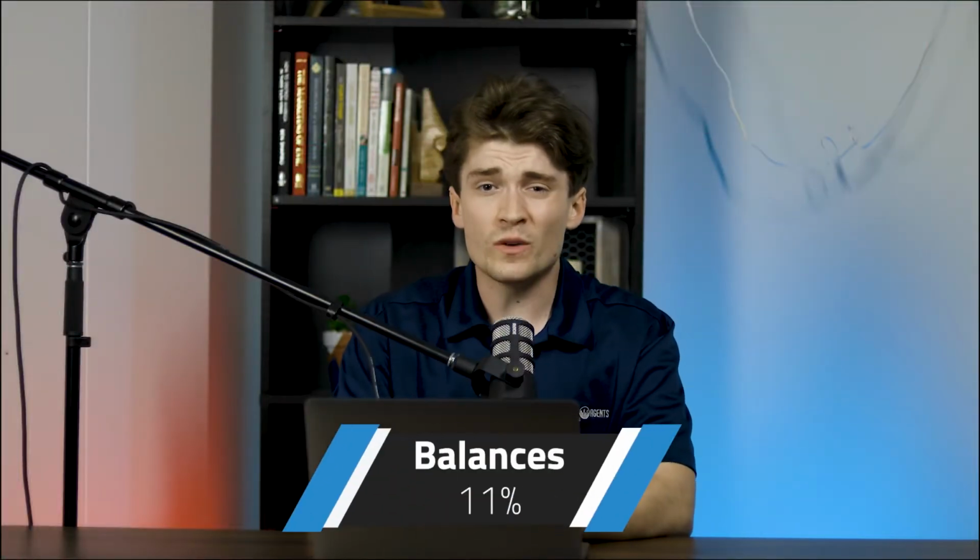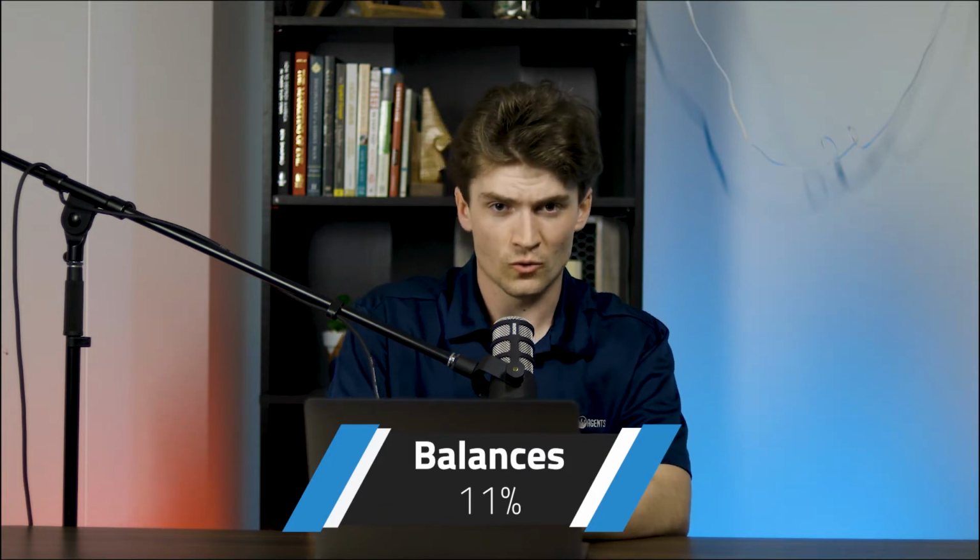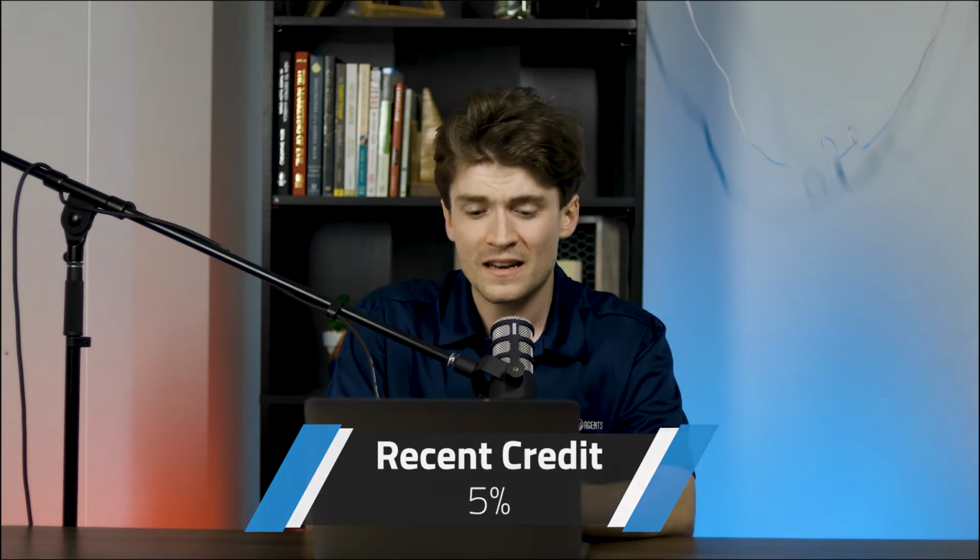The next category is going to be the balances, and that one's going to be weighted at 11% of your total score. After that, we have recent credit weighted at 5%, and then finally, total available credit weighted at 3%. So originally, the VantageScore 1.0 and 2.0 had credit ranges between 501 and 990, but the newest versions, 3.0 and 4.0, wanted to make things a lot simpler for credit score viewers.